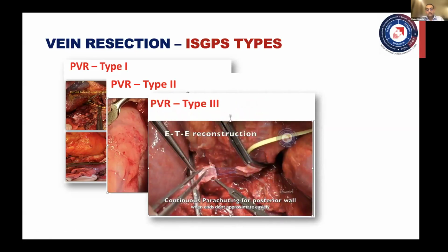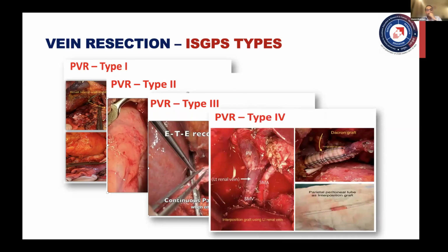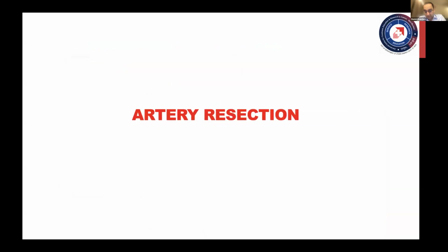Type 3 is nothing but an end-to-end vein resection. A segment of vein is resected, typically of about 3 to 3.5 centimeters. Up to that length, it is manageable by an end-to-end reconstruction. More than that, it becomes difficult. And if the length of vein lost is more than that, then an interposition graft needs to be placed to join the two ends together, which is nothing but a type 4 portal vein resection.